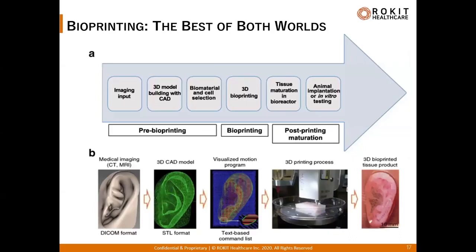Now, for those of us who are new, this is a sample workflow of the bioprinting process. The pre-bioprinting stage consists of identifying a 3D model to print, and this blueprint can either come from CT or MRI scans of the patient body or via manual designing of a 3D model. The researcher then selects the appropriate biomaterials like natural polymers or synthetic polymers, and they choose the cell types to build the tissue with. And the 3D model is sliced concurrently into an instruction file that the printer can read.